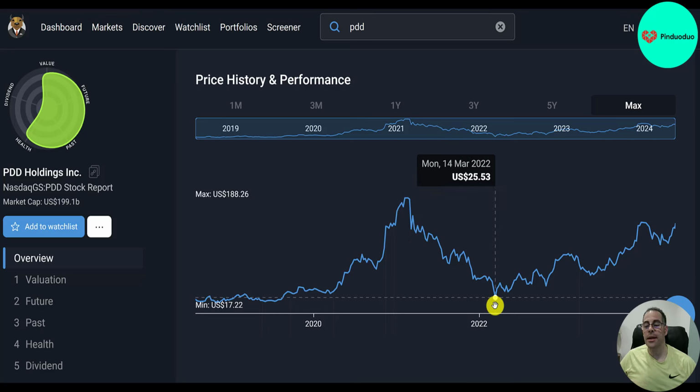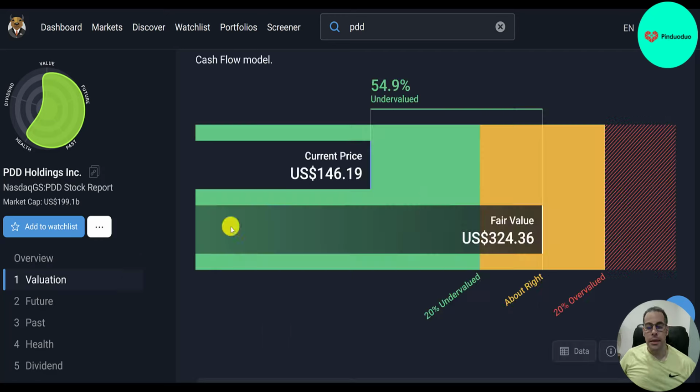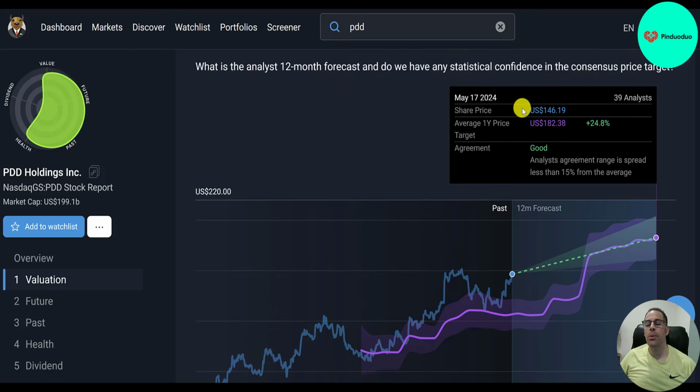I was looking at this stock. I was really tempted to buy it. And now look at it. It went from 25 to almost 150, 6x. Simply Wall Street's at $324. They say it's 55% undervalued. 39 analysts priced the stock at $182. They say it's 25% undervalued.